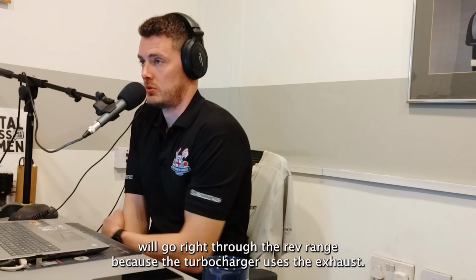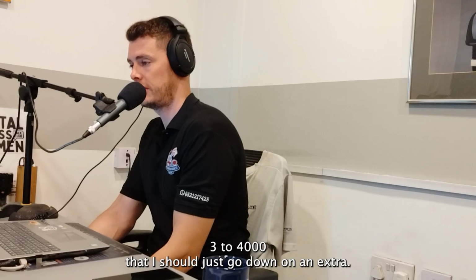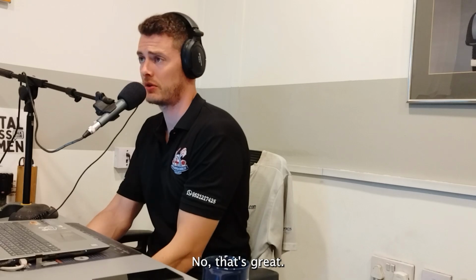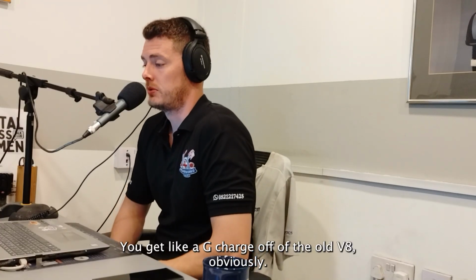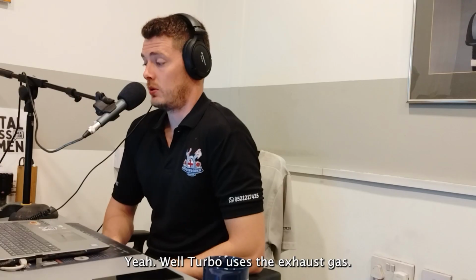Whereas a turbocharger will go right through the rev range because the turbocharger uses the exhaust. The supercharger is, as you said, about 3,000 to 4,000 RPM, and after that it just goes down on any extra power. So it's great at the start. You get a G-charger off the old VWs, and they sound great. But the turbo uses the exhaust gas.